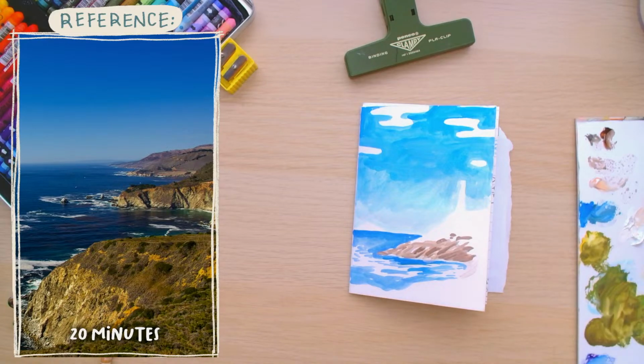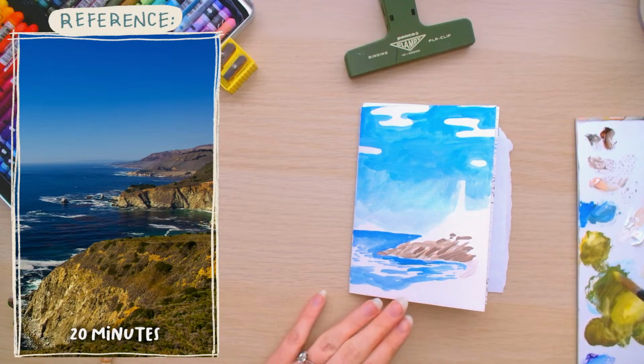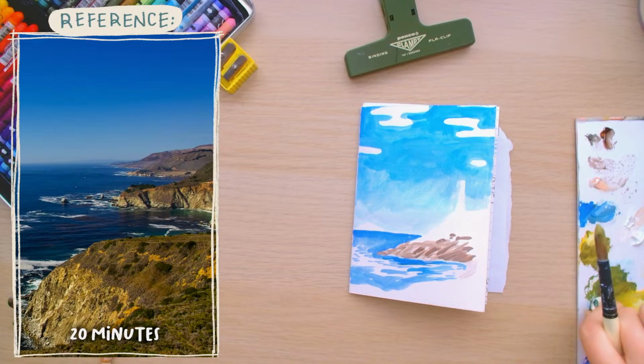I'm going to mix up some green to fill in some of this. So I'll need some more actual green to mix it with. Get some more down.